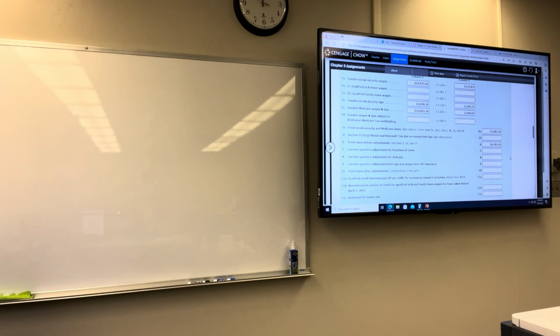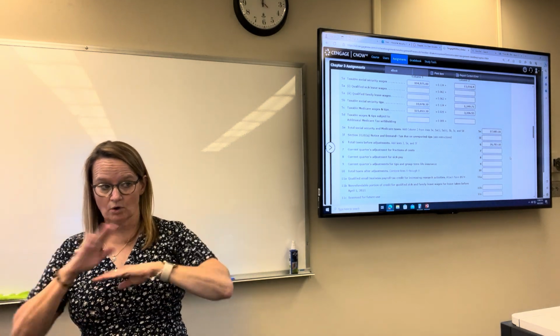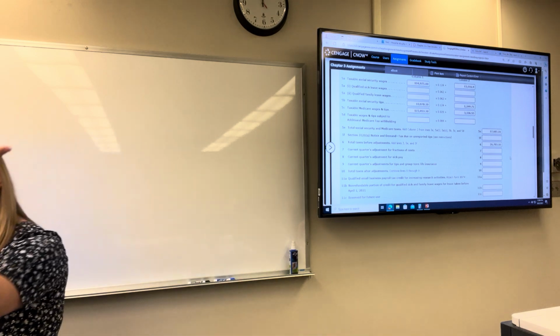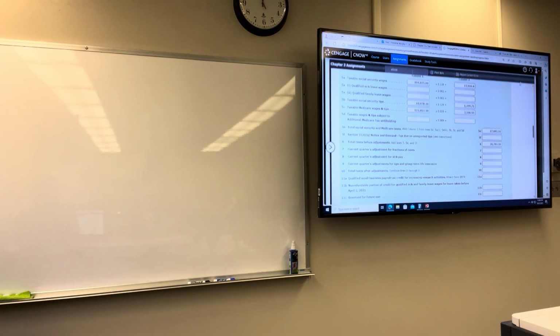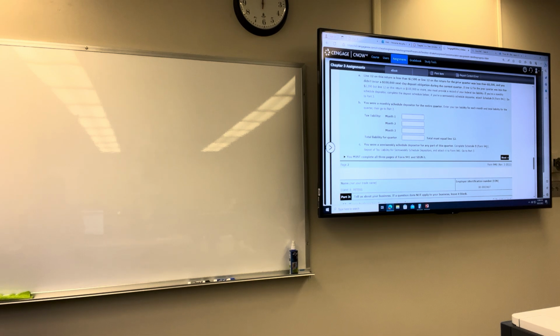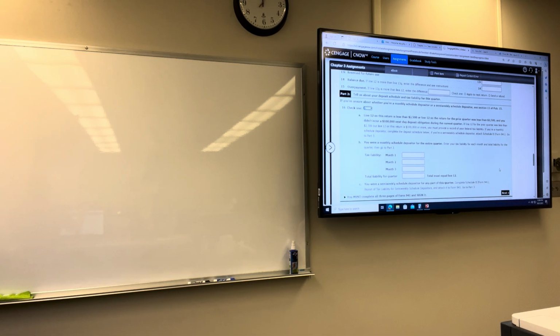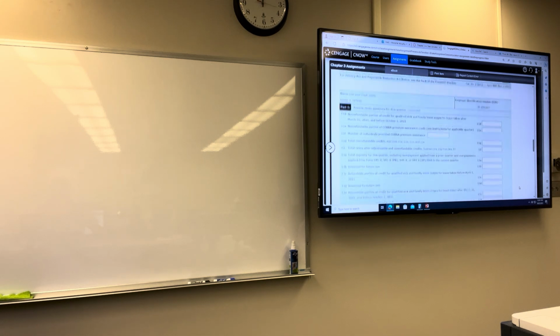All right, now remember it said stop when you get to this point. Hold. Then go forward to this section here. They're a monthly scheduled depositor, so we're going to check one, it's B. Normally we just have an X in that box, but okay. You are a monthly scheduled depositor for the entire quarter. Enter your tax liability for each month and total liability for the quarter.